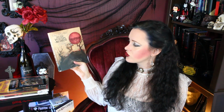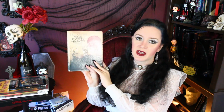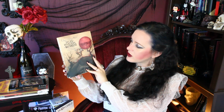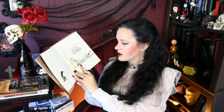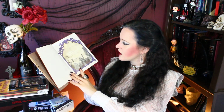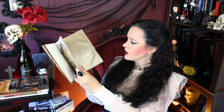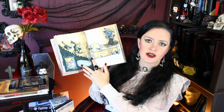And speaking of Poe, we have an illustrated edition. I collect illustrated and children's editions of Edgar Allan Poe. I have a big Edgar Allan Poe collection. This one is Tales of Mystery and Madness, illustrated by Gris Grimley. There's a name. This came out in 2004, and it's got 4 stories, The Black Cat, The Masque of the Red Death, Hop-Frog, and The Fall of the House of Usher, all gorgeously illustrated. Look at this work. Love it.